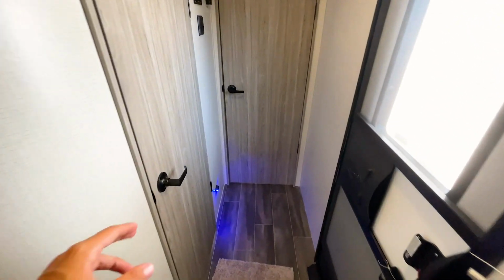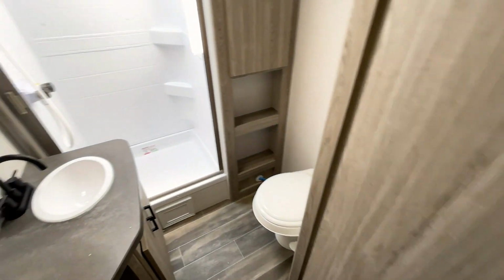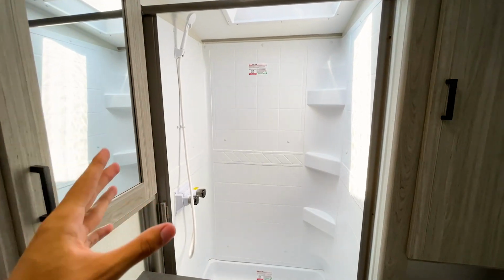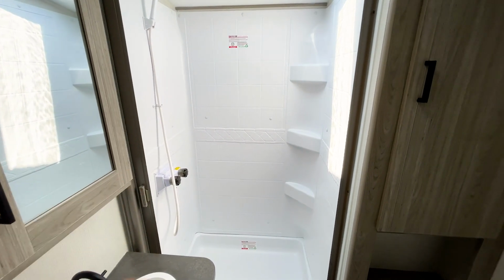All right, I'm gonna speed this up because it's getting so hot in here. I should have hooked this up to power so we could have AC. But going into the bathroom, a couple different things I really like about this. Rectangular shower, very important to me. I really prefer the rectangular showers over the rounded ones in the corner.